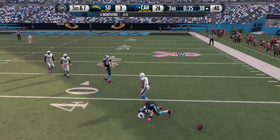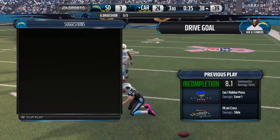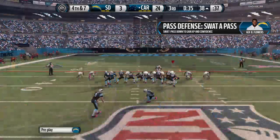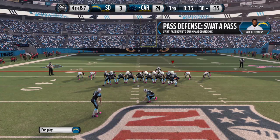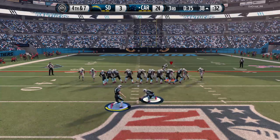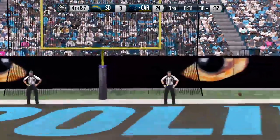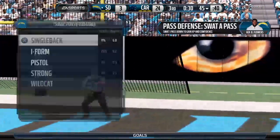Had it for just a second, but then it came out on contact. Good anticipation that time by the defender. He gets to the receiver just as the football's arriving, and he makes a beautiful hit to knock the football loose. Hits the upright and goes wide of the mark.